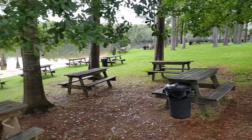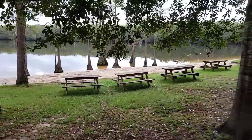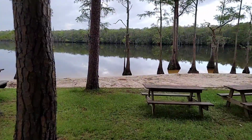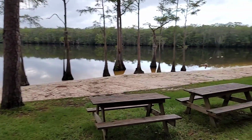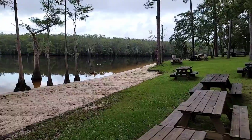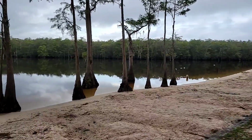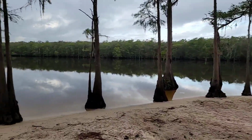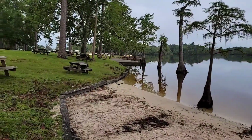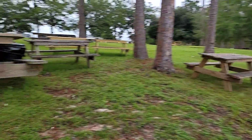You got garbage cans everywhere. Now, I will say this, and it's not really a negative to me. My wife mentioned it, something she noticed when we went out fishing Saturday, and when we got back, this place was absolutely packed with people. So they allow day use just like any other park would, but this thing is so nice and so clean and tidy that you get a lot of people coming in to use this.